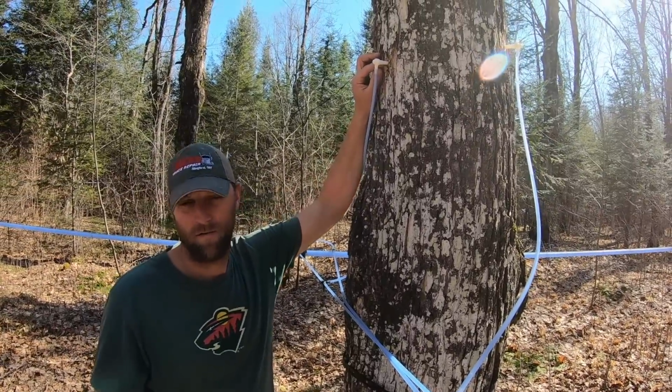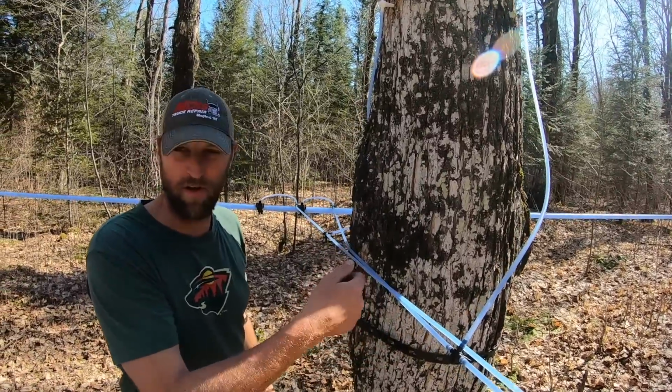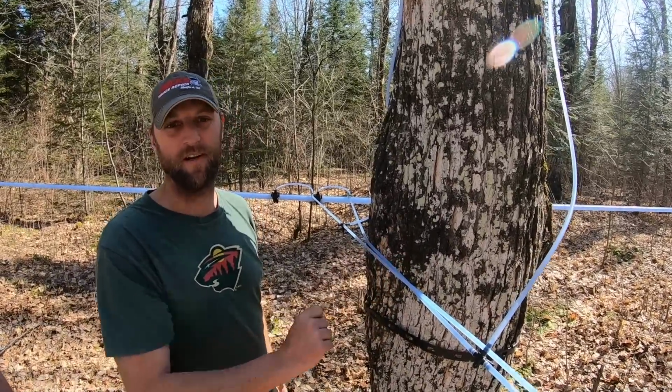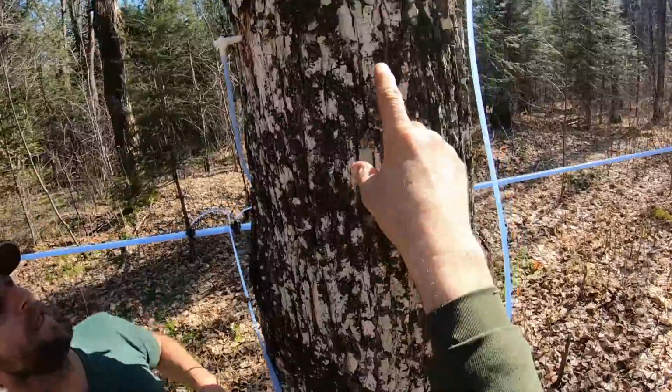Really? So you have to go back around every tree and tap them in? Sometimes. I mean, you could spend days trying to get every leak, but some of these holes, when we drilled in, I think they're hollow. Dead tree. So it's sucking air from inside the tree down your line, but they're still pulling vacuum. So then you're tapping different holes every year, because I see a hole here that I saw last year.